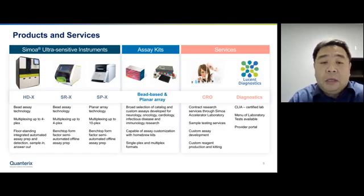And on the right side, you can see we also provide services. There are 2 parts of services we're providing right now. One is the contract research service through our Simoa Accelerator Laboratory. And the second service we're providing is the routine diagnostics, which include the LDT assays of p-tau217, p-tau181, and NFL.